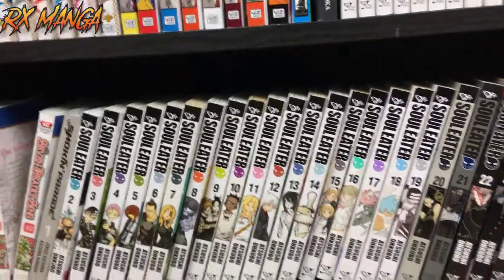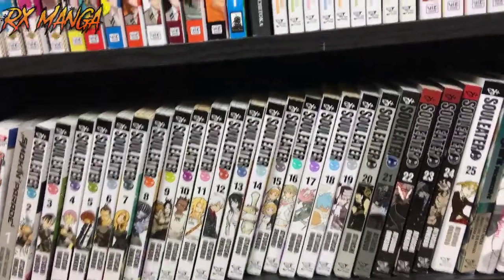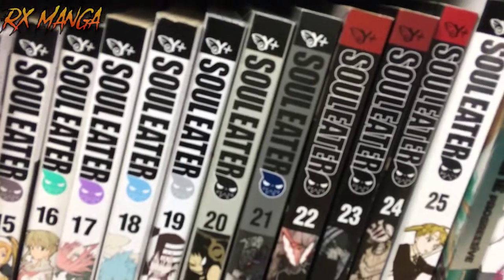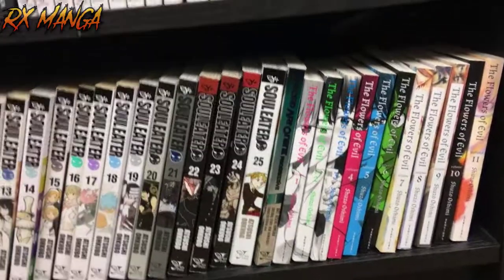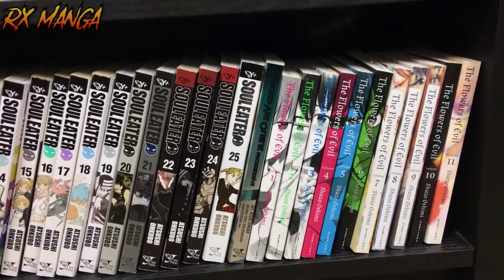We've got Soul Eater 1 through 25, one of my favorite series, and one of the first series I owned that did something interesting with the spines, going from white to gray to grayer to black, black, blackest, and white at the end. So that was very cool. And probably one of the best endings in manga I've ever read.